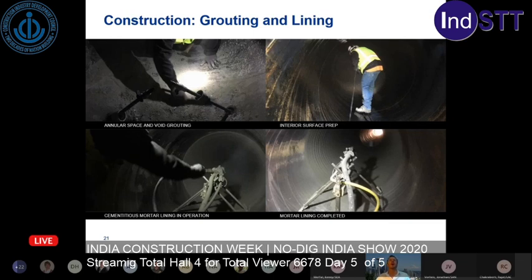And then we did the annular space grouting. So they drilled holes, they did grout injection, and then afterwards they prepped the surface and went through with a centrifugally applied cementitious liner for corrosion protection on the inside.